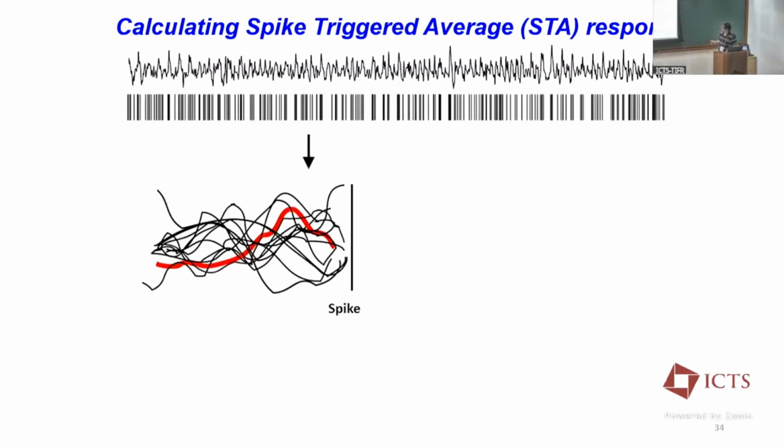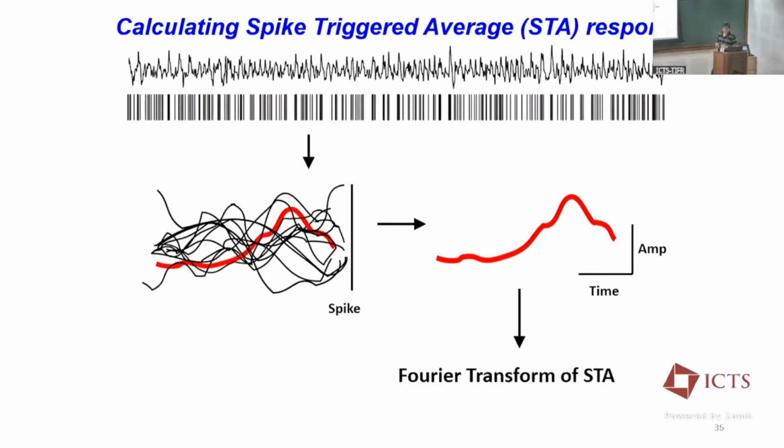And so what you then do is for each spike, you ask what was the stimulus that just preceded it. And you do this over and over again until you get a large number of records. Then you ask what's the average stimulus that generated the spike. So that's the average stimulus. And then you take a Fourier transform of that, and that gives you the frequency tuning response.